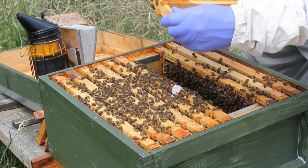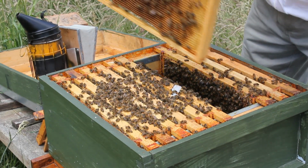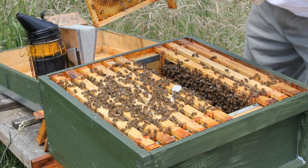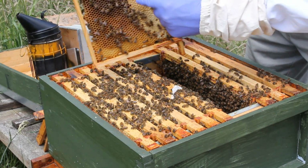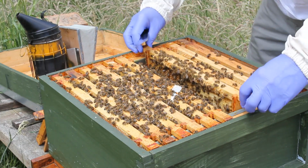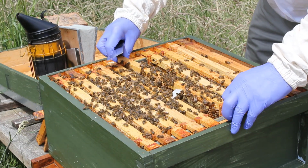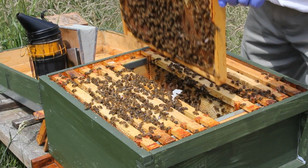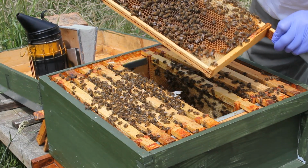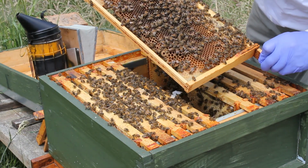This has actually got nothing in there, but it's got that little bit there, a lot of honey, but there's no pollen I haven't seen in here. So it's been void of pollen, this one.